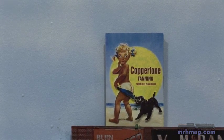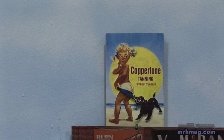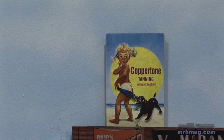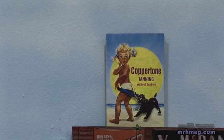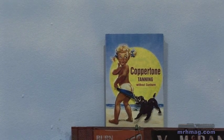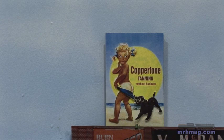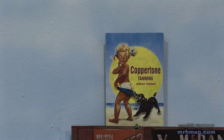The sign is on sheet brass. The dog and the swimsuit are on thin sheet brass. And at the pivot points where her hand is, and the dog's backside is, are tiny pieces of brass tubing. And there is a hairpin-shaped piece of brass that bends across the front of the sign and the back of the sign. On the front of the sign, it supports the swimsuit and the dog. And on the back side of the sign, there's a little wire with a loop in it that moves those wires up and down and creates the animation.